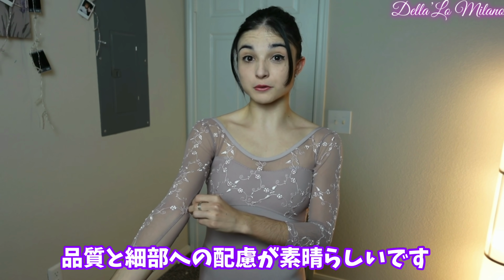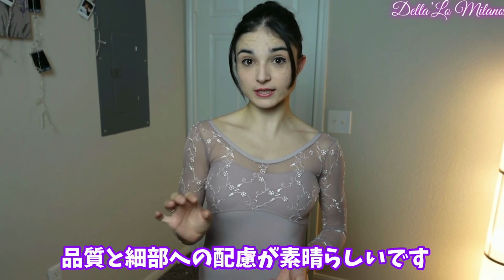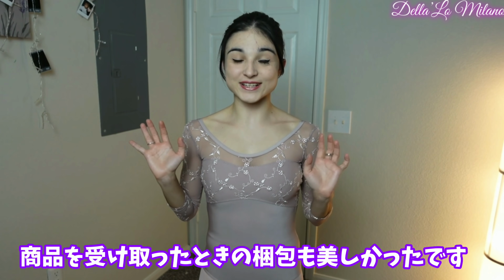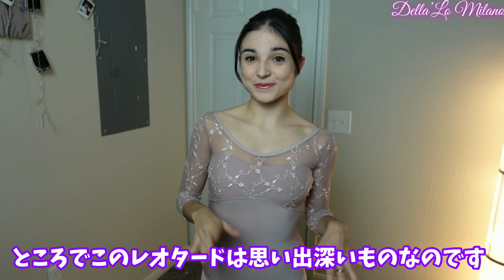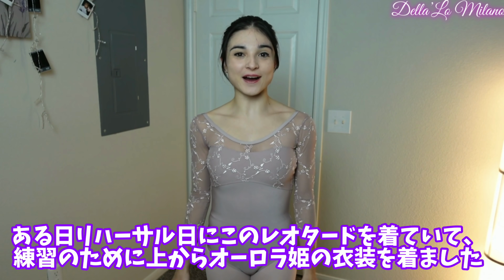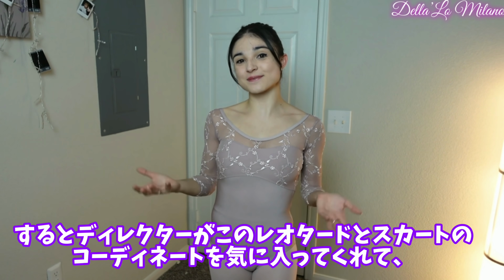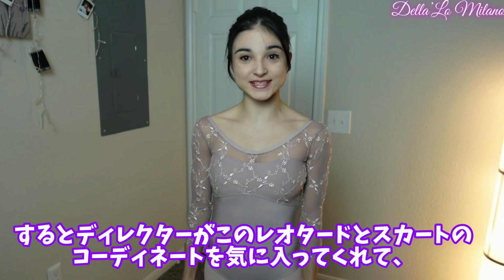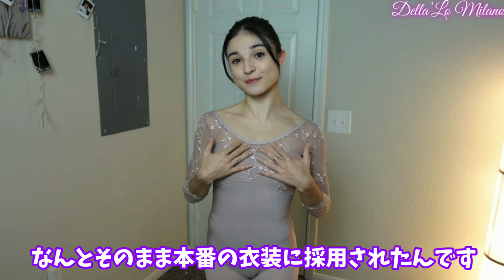I think this leotard brand really shines for their quality and the attention to details. Even their packing is so beautiful. There's actually a very interesting story that happened. One day I came to rehearsal with this Leo and I wore my Aurora costume on top of it just to practice. And our director, Mr. Chan, really loved the combination of this Leo with the skirt. So we actually end up using it for the performance.